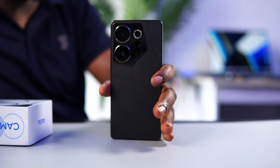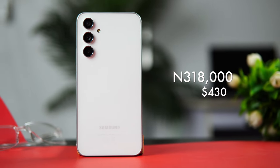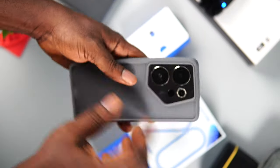Starting with the price, the Tecno Camon 20 Premier costs 295,000 naira, while the Samsung Galaxy A54 costs 318,000 naira for the variant that I have here. Now, if you're going the Tecno route, you're going to get complete accessories within the box, including a well-made carrying case, which is brilliant.